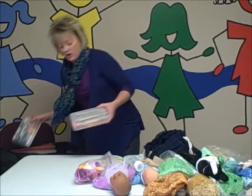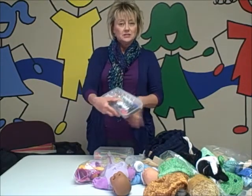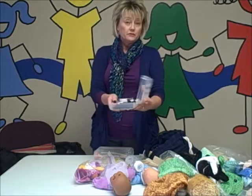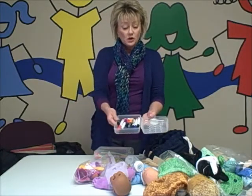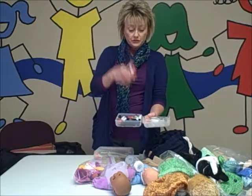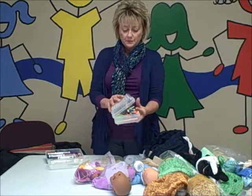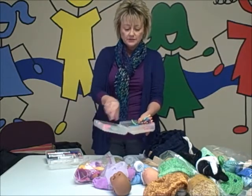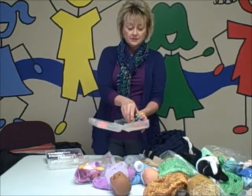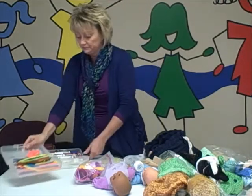I also have art supplies. I like these little clear plastic school boxes so I can see what's inside of them. They fold up, they fit well in my duffel bag. I've got markers, washable of course, a couple of glue sticks, some tape. Here's some more art supplies, a couple of scissors, blunt edges, craft sticks, pipe cleaners, chenille stems, however you refer to them.